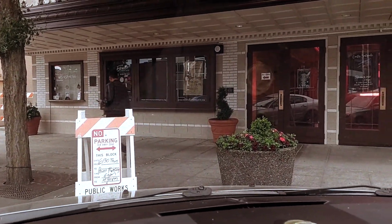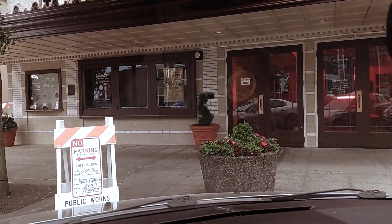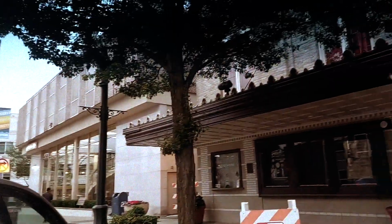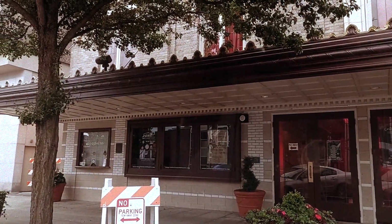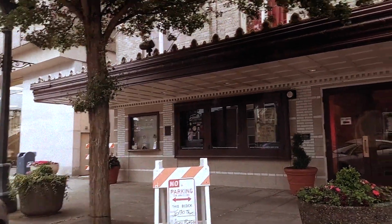where I'm probably gonna tell you guys that I was able to come and take a look at it myself in person. Right now it's not looking very spooky because it is still daylight outside, and I think it's 8:45 p.m., and obviously I didn't want to stay around here for longer than that because I want to go home. But here it is.